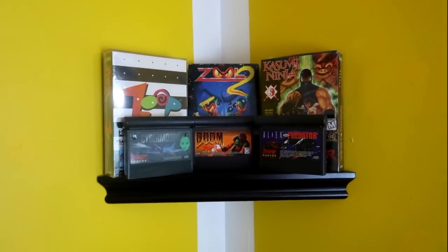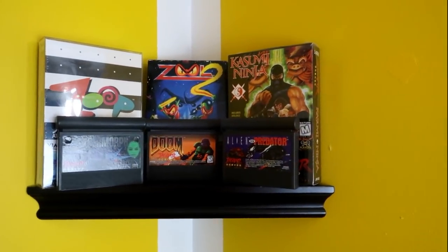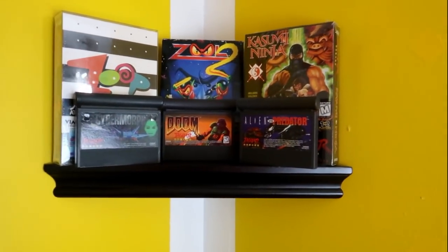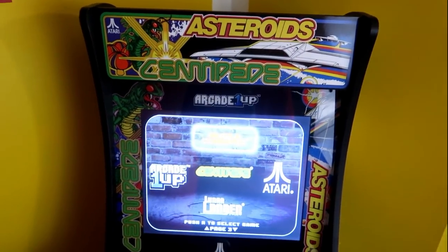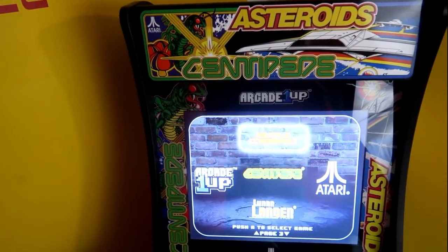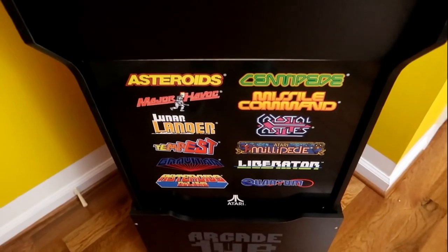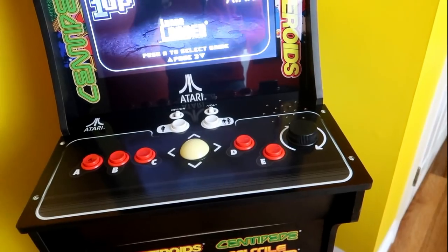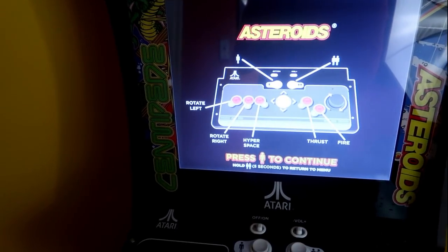Moving down, you'll see a small shelf, a corner shelf of Atari games. You see Zoop, you see Zool, you see Kasumi Ninja sealed in a package, Cybermorph, Doom, and Alien vs. Predator. And at the bottom of that, you see my arcade one-up. This is the Asteroids and Centipede Atari arcade one-up arcade box. This has 12 games on it. Most of the ones that you see, like the Street Fighter and the Rampage, only have like 3 games on it. This bad boy has like 12 different games on it.